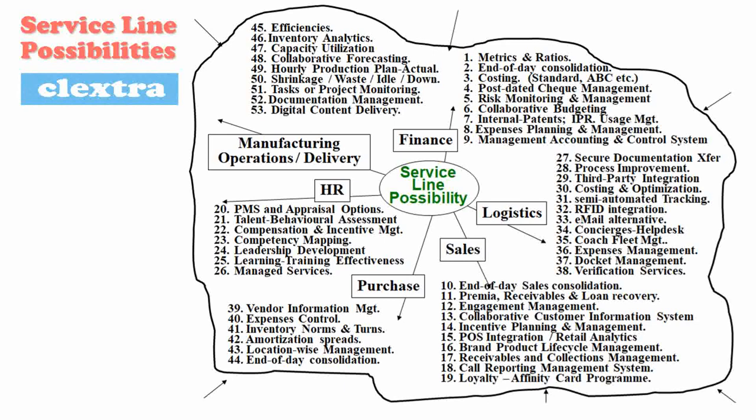So Clextra has all kinds of service line possibilities. That means it can be used in all these. This is just to give you a flavor, these are just examples, about 53 are here. Each of these 53 could be a service line possibility, or you can take it as a module, or it's a profit center. It can be made into a profit center.